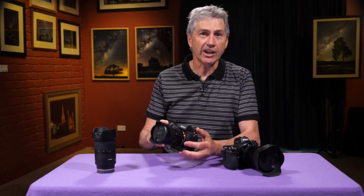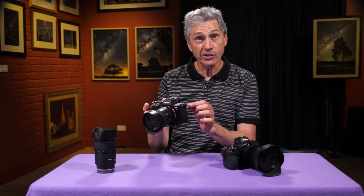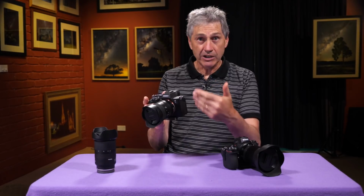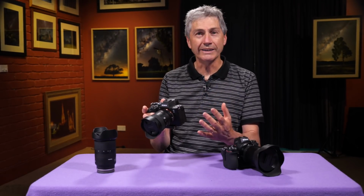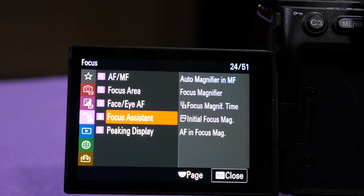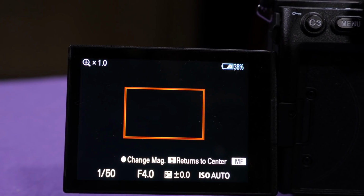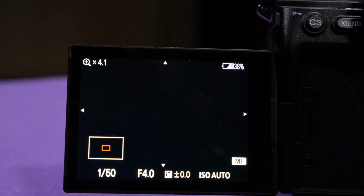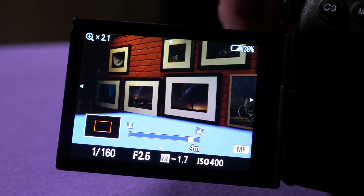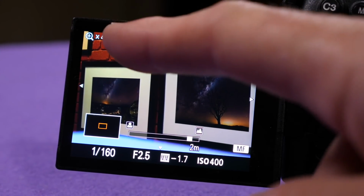Now, on the Sony, I was staggered to find that the maximum zoom using the focus assist feature to manually focus is only 4.1 times. That's right, 4.1. In fact, I was so surprised by this that I spent a heap of time Googling the net trying to find out where the hidden menu was to change this. There is no hidden menu. That's it. Only a measly 4 times zoom when manually focusing.